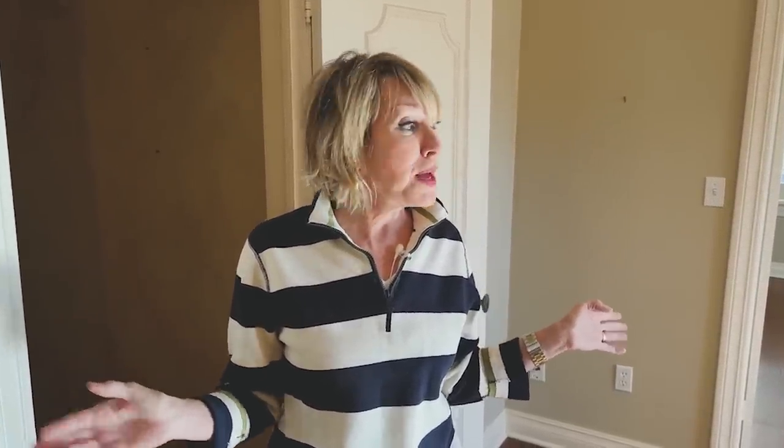So that kind of wraps up this area that I guess we would refer to as a master suite. I now know that that is not appropriate anymore, and now realtors call it the primary suite or the primary bedroom versus the master bedroom. But I think that wraps up this section. So we'll go on to the next section after this little break.